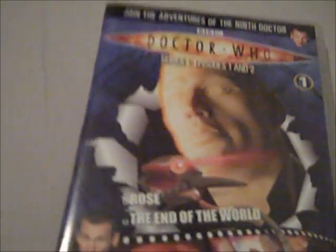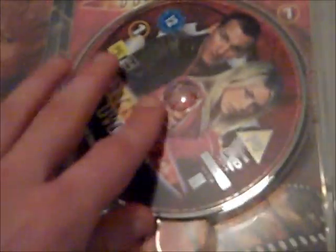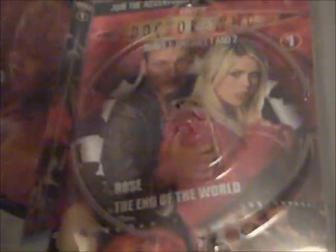Then I got this Doctor Who DVD file, which has Rose and The End of the World on it. It's got a reversible cover, but I prefer this cover.